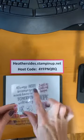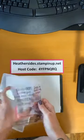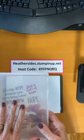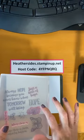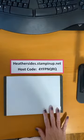But this comes with some sayings that we're going to use, some butterflies, of course the little speckles. I love the speckles. And I just store mine in these little boxes. You can order these for $10. I use these boxes for a ton of different things, but keeping my stamp sets that I get in my Paper Pumpkin kit is one thing I use these boxes for. Okay, so let's get started on these cards.